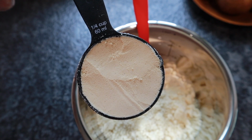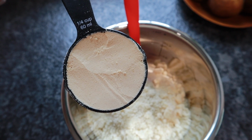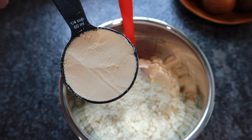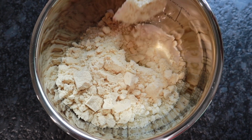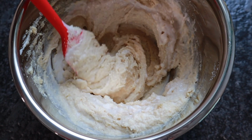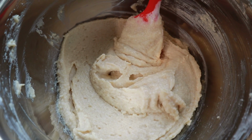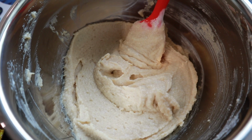To your bowl, add in 1/4 cup of vanilla protein powder. Pick your favorite, whichever one is keto and low carb. Now I'm going to take my silicone spatula and I'm going to scrape the sides and start to slowly fold all of this together. Once you have that combined, now comes the fun part.